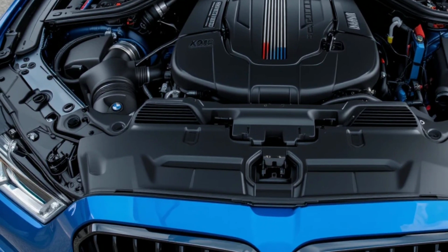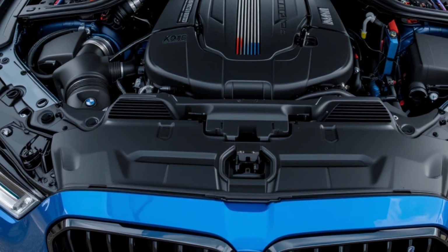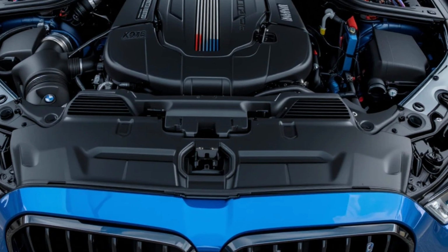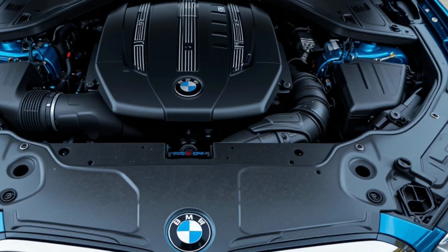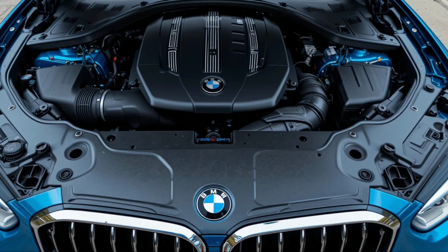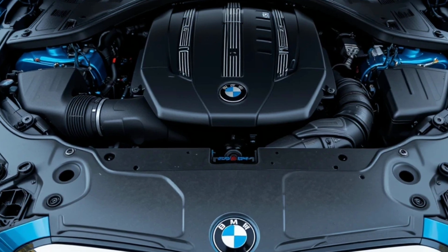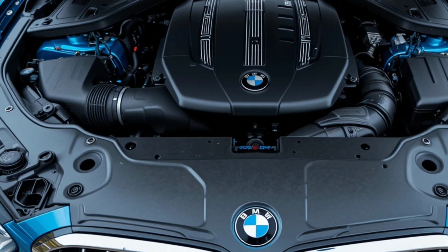What does this mean in real-world terms? Well, the X6M can go from 0 to 60 miles per hour in just 3.7 seconds. That's supercar territory, and we're still talking about a mid-size luxury SUV here. Power is delivered through BMW's tried-and-true 8-speed M-Steptronic transmission, which offers buttery smooth shifts when cruising, and quick, punchy gear changes when you really put your foot down.